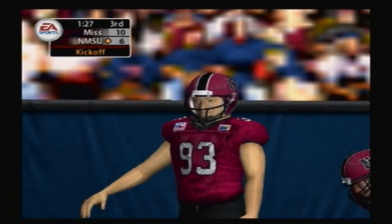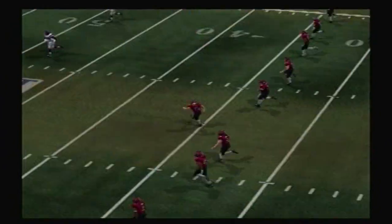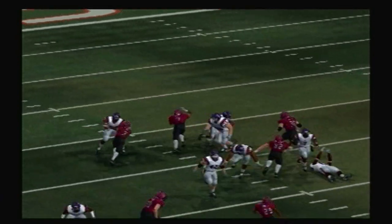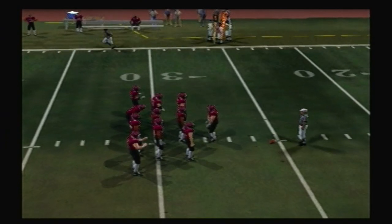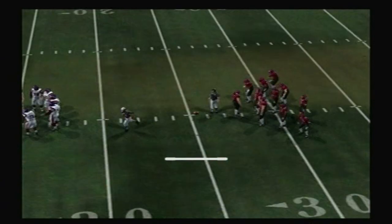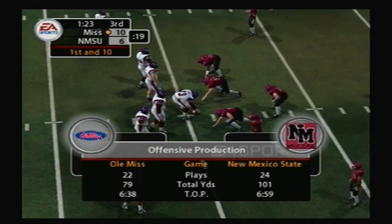Number 93 is lined up to kick this one off. Number 7, back to return. Kicks it off. Number 4 fields it at the 9. Makes a move. And now a slight break in the action as the offense comes out onto the field for their next possession. They'll start this drive at the 25. First and 10.